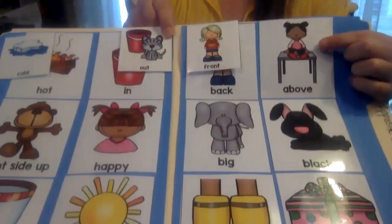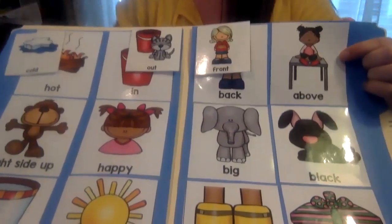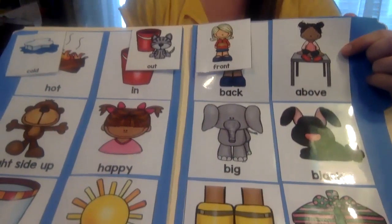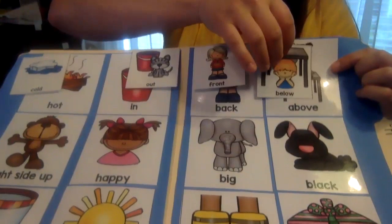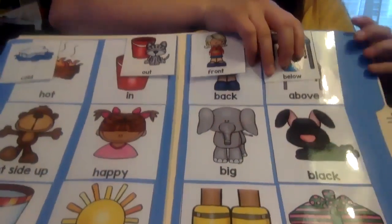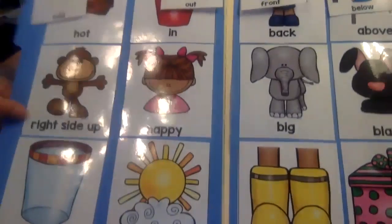Now look at the little girl here, which we should never do, is she's above or on top of the table. And the opposite of above would be below or underneath the table, which we shouldn't do that as well because we could hit our heads, right? All right, we're gonna go over here now.